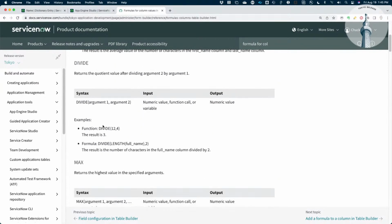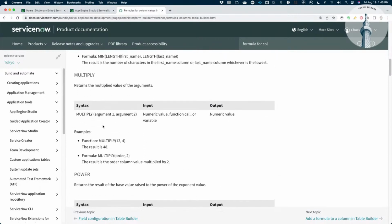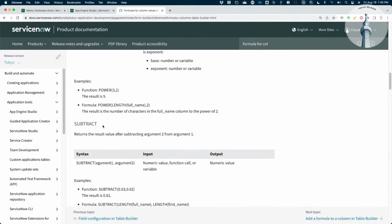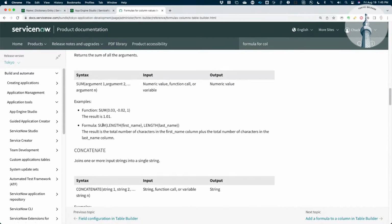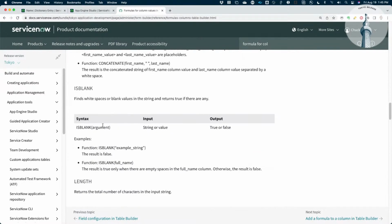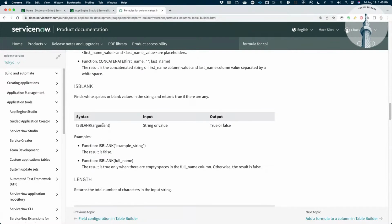We've got average, divide, max, min, multiply, power. So you can do exponential, raising something to another power. Subtract, sum, concatenate. That's what we want for the first name, last name thing. Is blank does not do what you think it does. It doesn't. It's so sad.